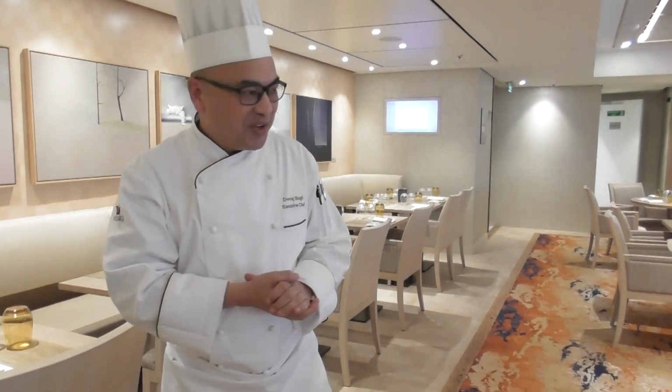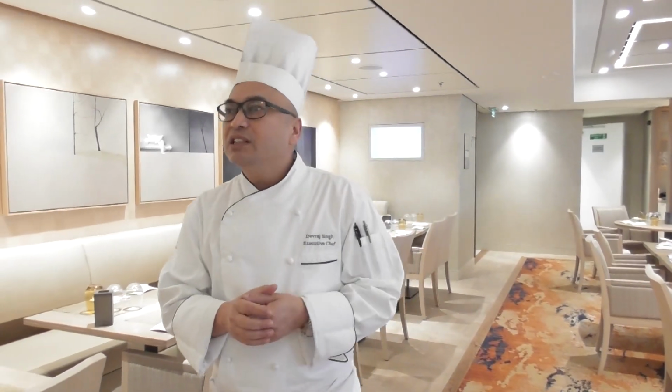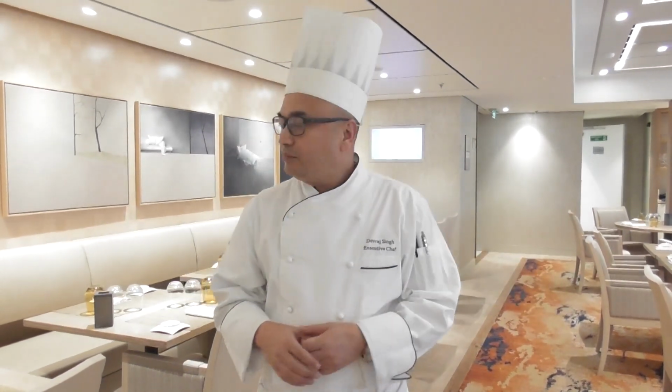It's wonderful. Okay, so let me give you an overview of the galley. Totally, we have 103 staff. Out of that, 75 are the chefs, and 25 approximately are the helpers. The hierarchy starts with 3 chef de cuisine working under me. One is in charge of the Chef's Table, one is in charge of the Manfredi, and one is in charge of the main galley.